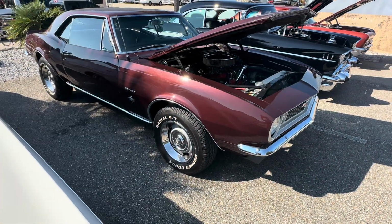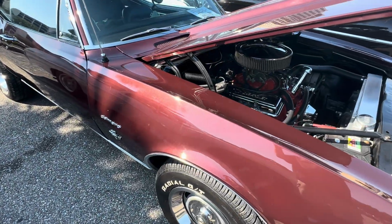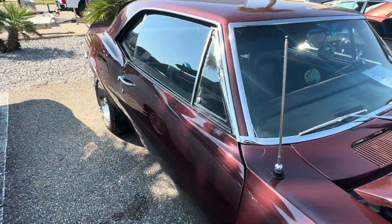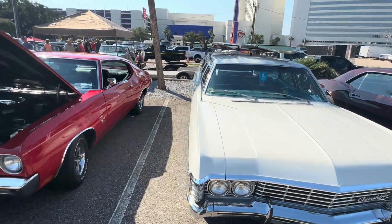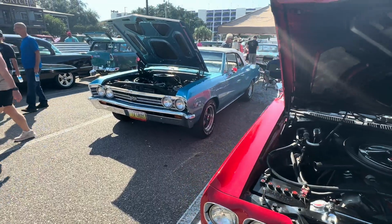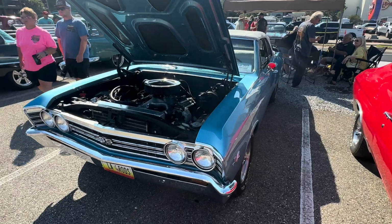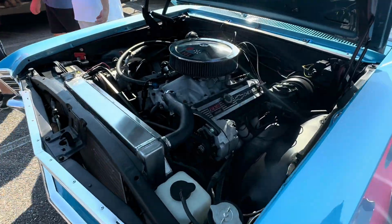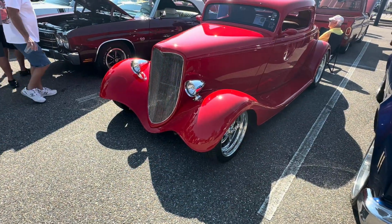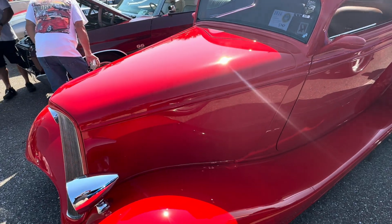Here's a little 67 Camaro in dark brown metal flake. There's a 67 convertible there. 502 big block. Wow, look how they smoothed out this one here. There's no air vents or anything in the hood cowl there.